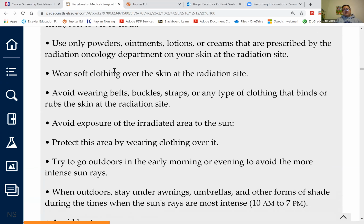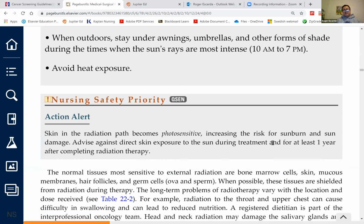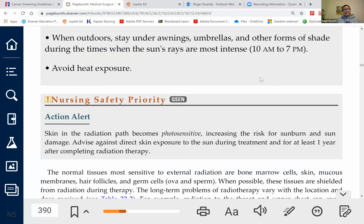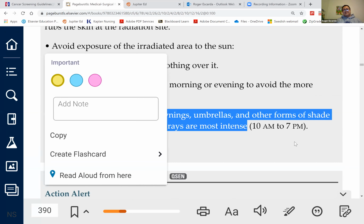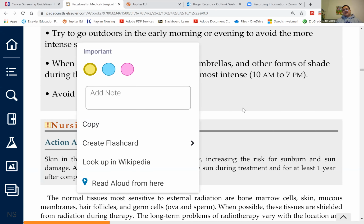Soft clothing, for obvious reasons, these areas are very sensitive. They are tender, so nothing tight. Protected from the sun, not only during treatment, but it tells you here it should be protected from the sun up to a year after radiation treatment. When you do go outdoors, it's healthy to get some nice fresh air, but stay away from the sun though. Do not expose yourself directly to the sun, and also no heat exposure. This will include heating pads.